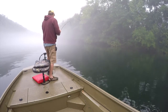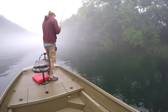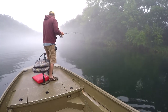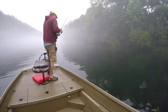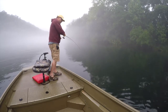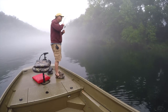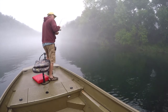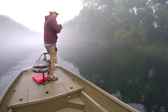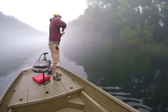I got a net. Could be a brown. I think it is. Oh yeah, pretty. He is staying down. He's got his nose down there on the gravel, just trying to rub that jig off. He is really staying deep.